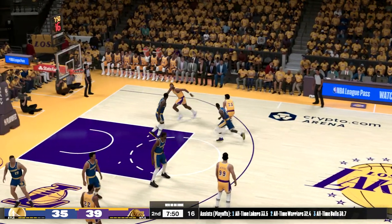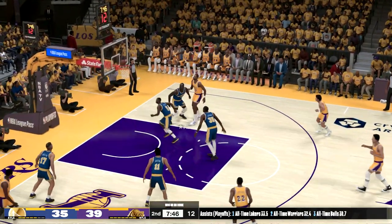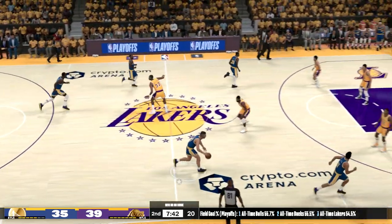Tries the spin move. Goodrich, the pass to Abdul-Jabbar. It's hauled in by Thurman. Well, we got a close game here in Los Angeles.